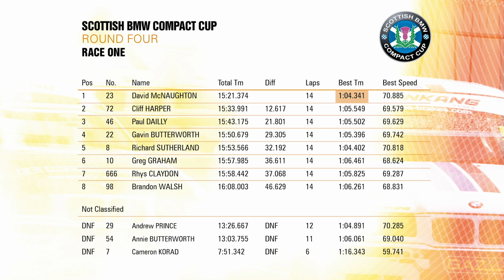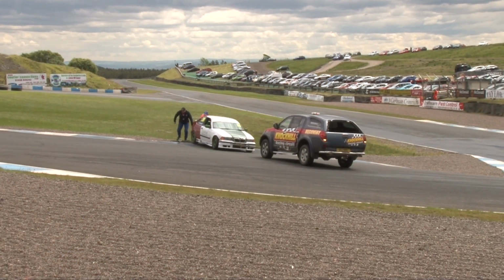Paul Daly comes home for a fine third place. Gavin Butterworth will be fourth. Richard Sutherland recovers from that spin to come home in fifth place, with Greg Graham, Rhys Claydon and Brandon Walsh rounding out 6 and 7.